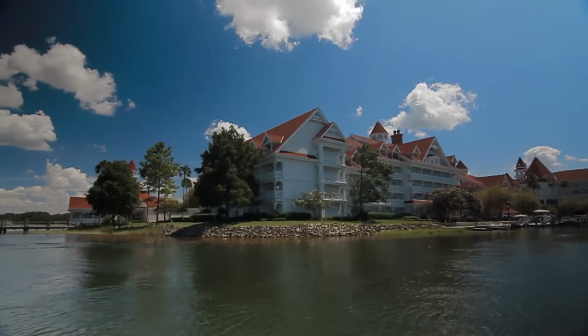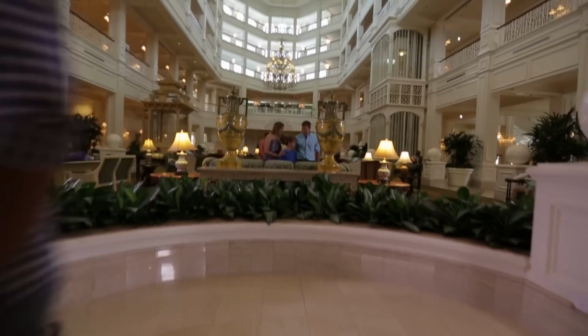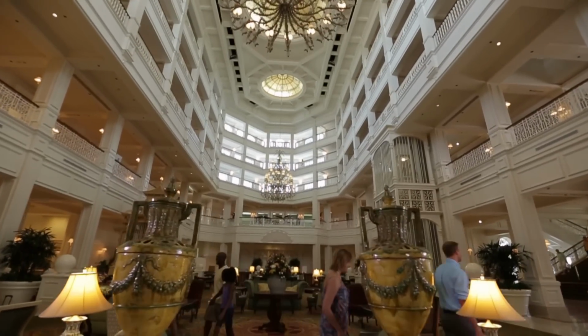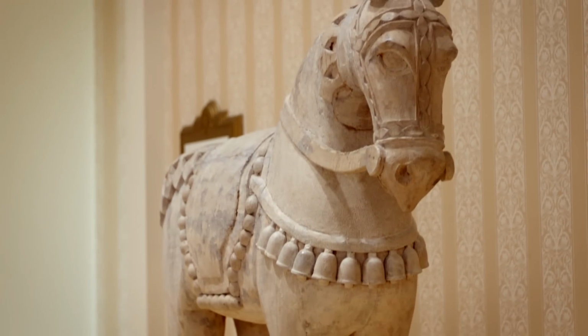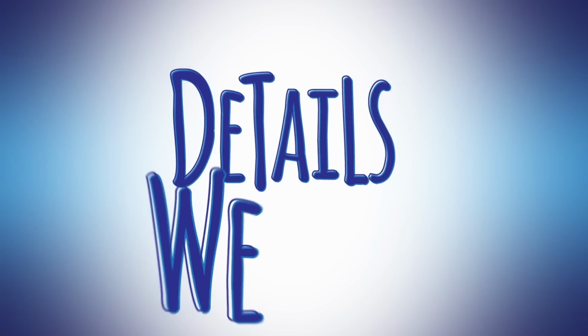As Disney Vacation Club reimagines and expands its elegant array of accommodations at Disney's Grand Floridian Resort and Spa, the Disney Files magazine staff is pleased to share 5 of its favorite details, legends, and backstories at this beachside retreat in this edition of Disney Vacation Club, Details We Dig.